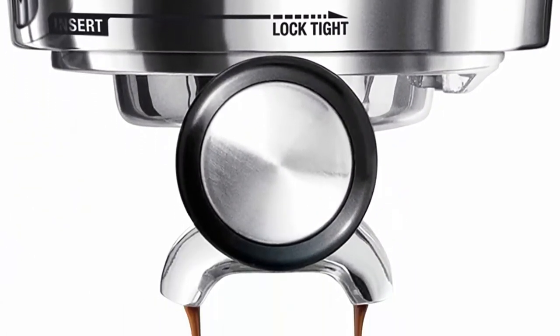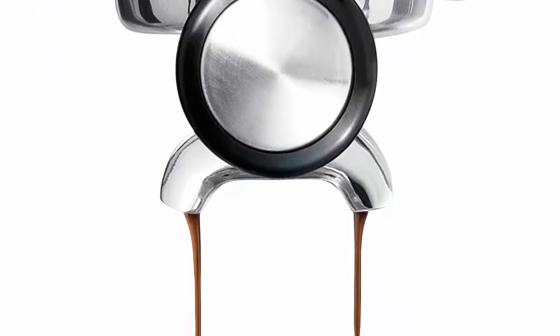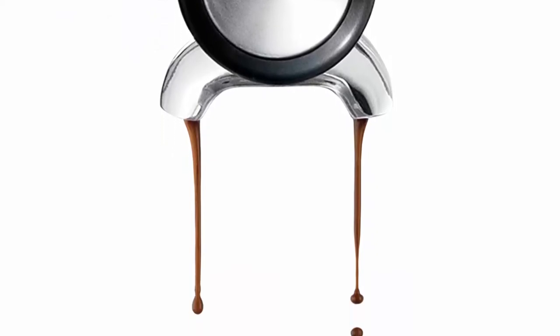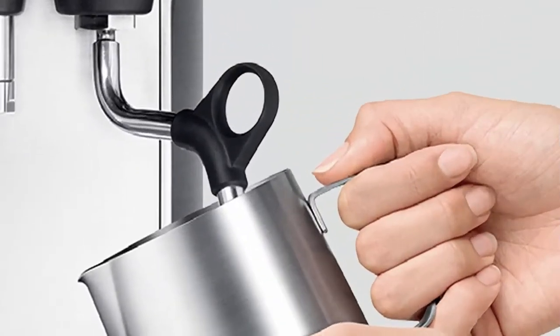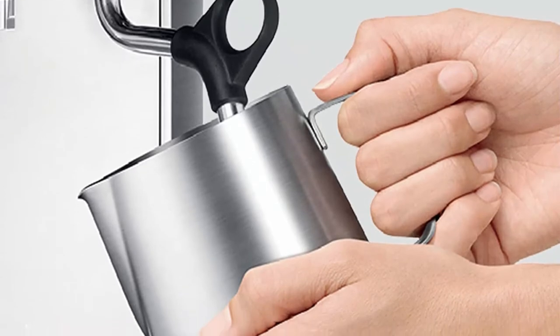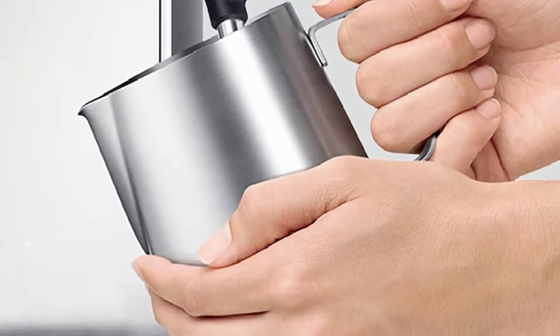Optimal water pressure: low-pressure pre-infusion gradually increases pressure at the start and helps ensure all the flavors are drawn out evenly during the extraction for a balanced tasting cup. Precise espresso extraction: digital temperature control, PID, delivers water at precisely the right temperature, ensuring optimal espresso extraction.